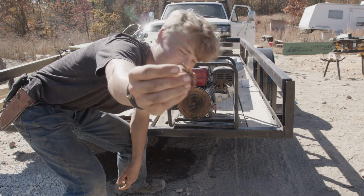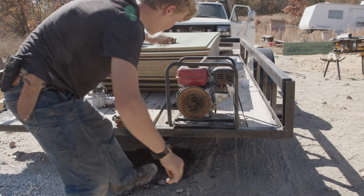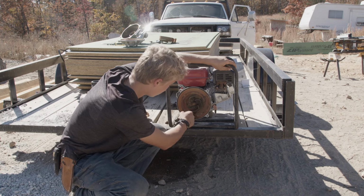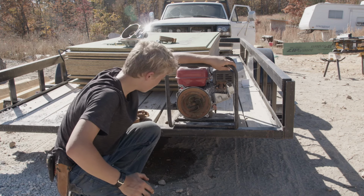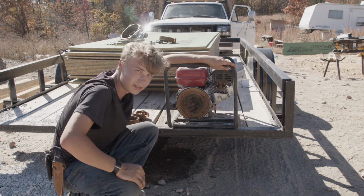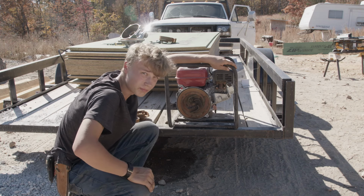I don't know if you can see that. But yeah, I'm just in the process of putting it back together, and then we got a working pump again. Which is better than the alternative of having this thing blown to pieces. So, I'm gonna get onto that.